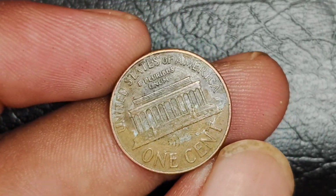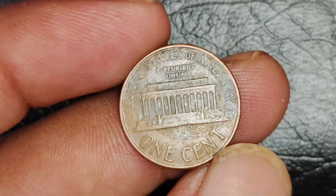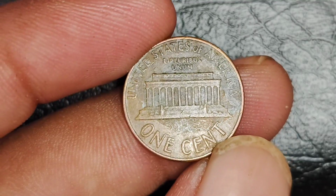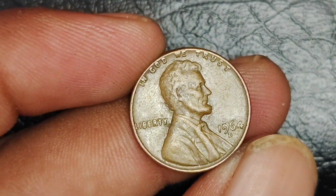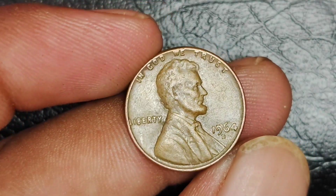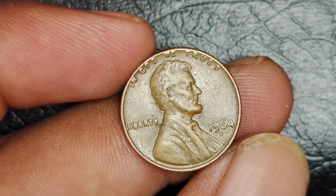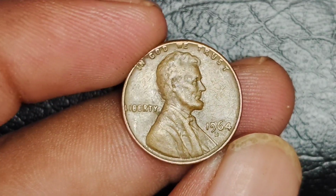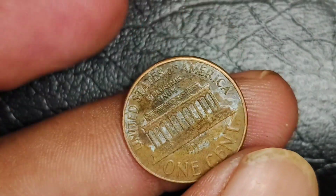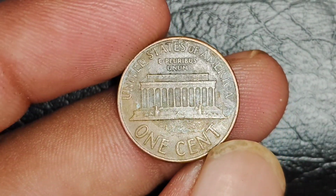Now, let's talk about spotting one of these potentially million-dollar coins. Here are a few things to look for. Examine Lincoln's face, the words, and the wheat stalks or memorial on the reverse. Are they well-defined? Check for any signs of doubling, off-center strikes, or unusual marks. Is your penny shiny and free of major scratches? The higher the grade, the higher the value. Make sure the D is clear and distinguishable.